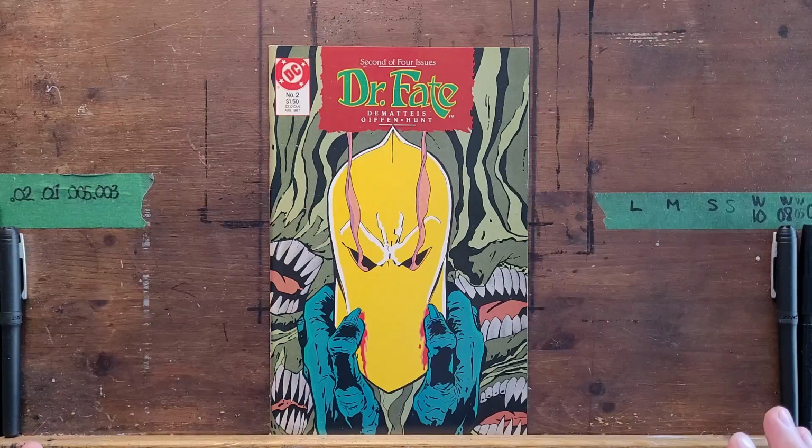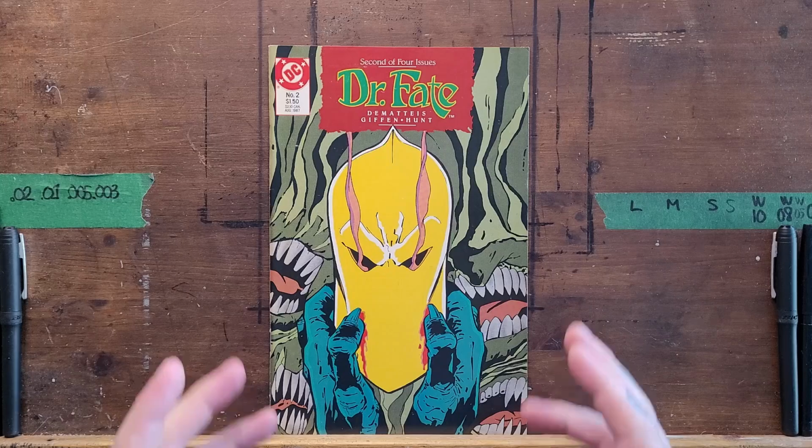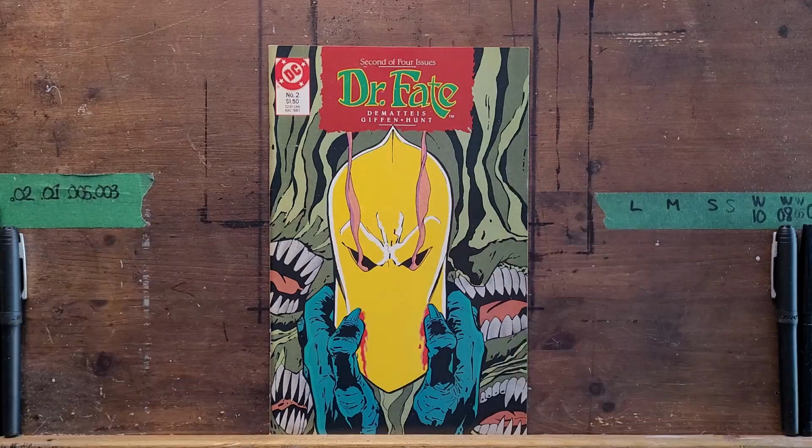Today's Keith Giffen Day, so we are taking a look at the second issue of the Dr. Fate miniseries from August 1987. Starting off with the cover, we've got a very symmetrical, pretty classic composition with some striking visuals, some monster hands grabbing Dr. Fate's helmet with some monster mouths in the background, some very weird, off-putting, very surreal visuals, which is why we're taking a look at this miniseries.